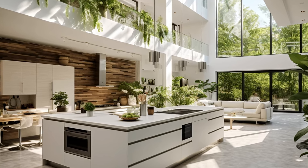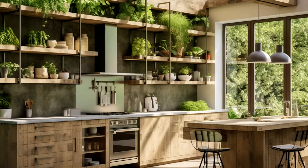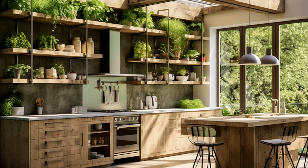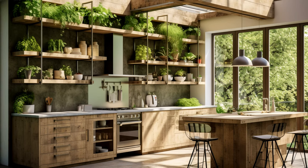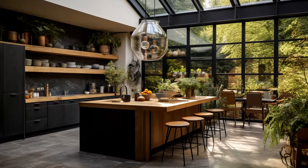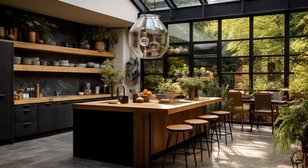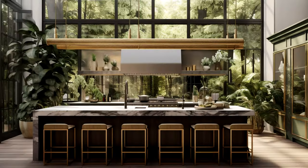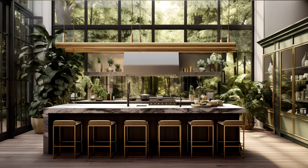In the quest for biophilic bliss, the inclusion of water features takes center stage. From cascading indoor fountains to serene aquariums, water elements add a layer of tranquility to the living space. Uncover the soothing effects of water, both visually and aurally, and understand how these features contribute to a sense of calm and relaxation.